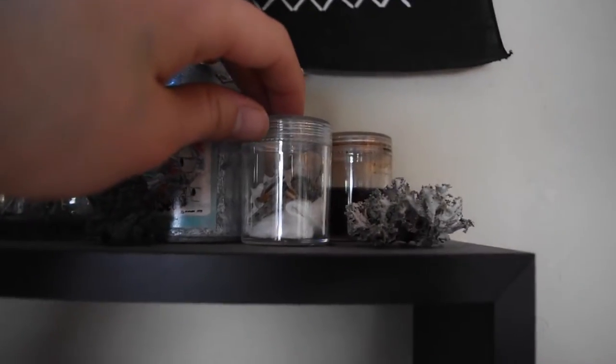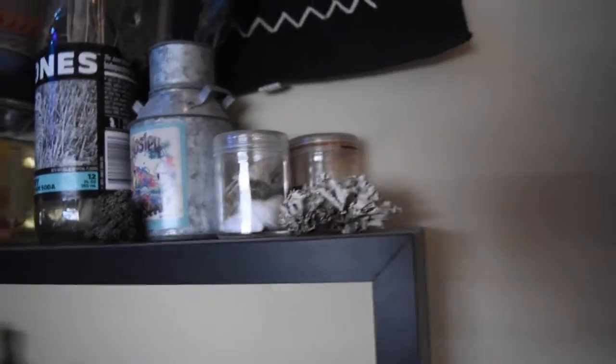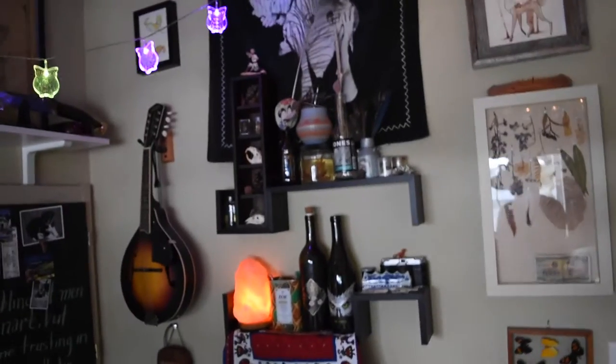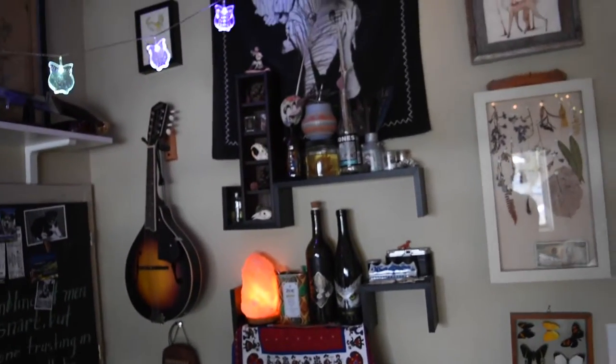There's a pot. These are just other things I've found on the beach and at zoos and other places. I have a mouse skull in here from when I dissected an owl pellet. Here's some lichen, the rock from a lava field. Yeah, that's my little treasure shelf. I like having that nearby so I can just look up at it and be inspired by some of the things in there.